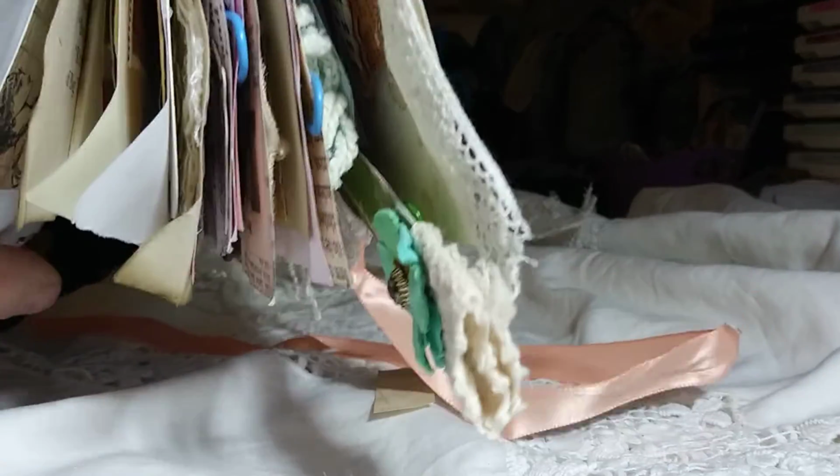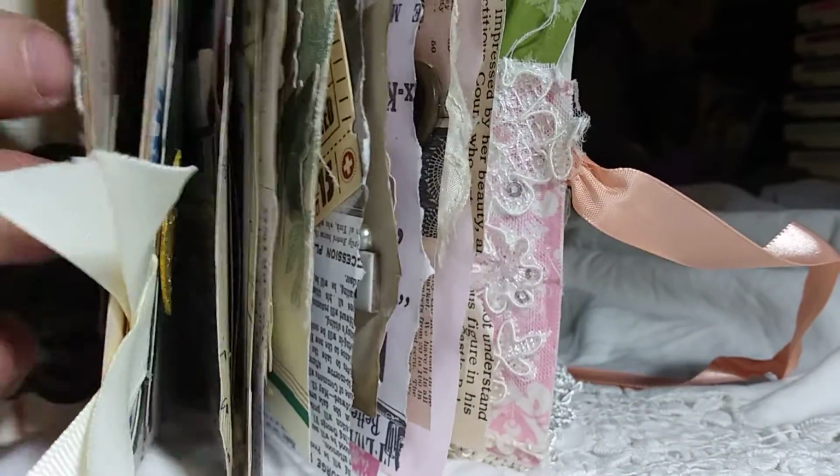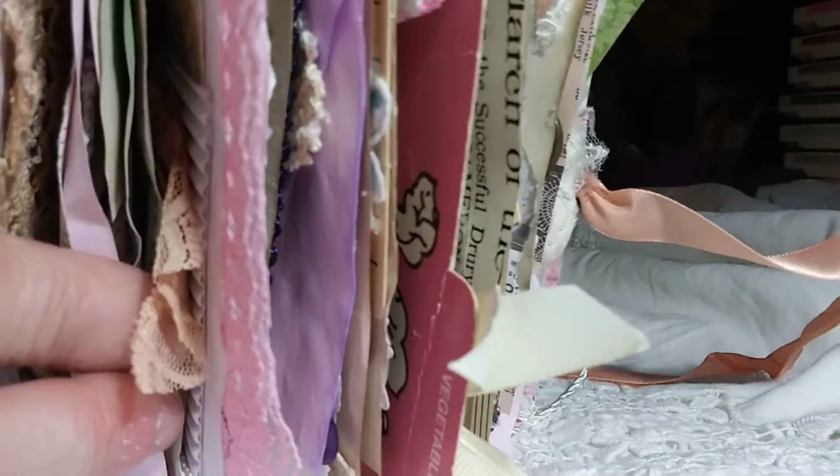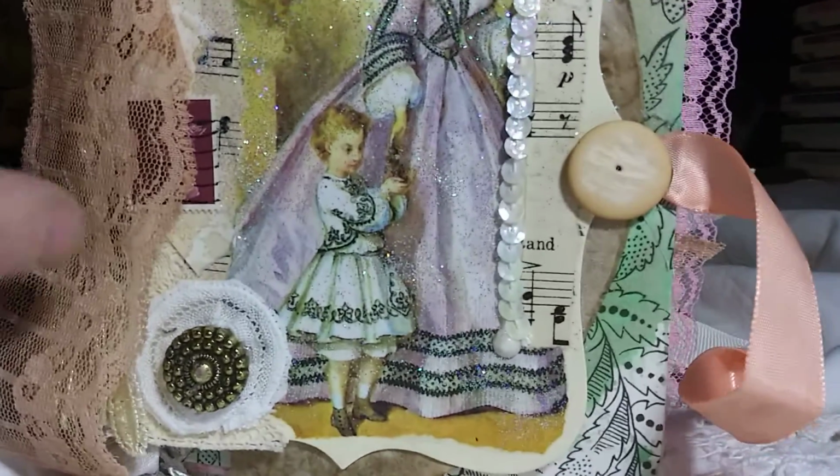You can see, and this is actually one signature, believe it or not. It's a hidden spine signature, and it's held up pretty well because it's got a lot fatter than I expected it to be, but I'm really happy with the way it turned out. It's kind of vintage, girly, kind of eclectic. You can see the front cover.